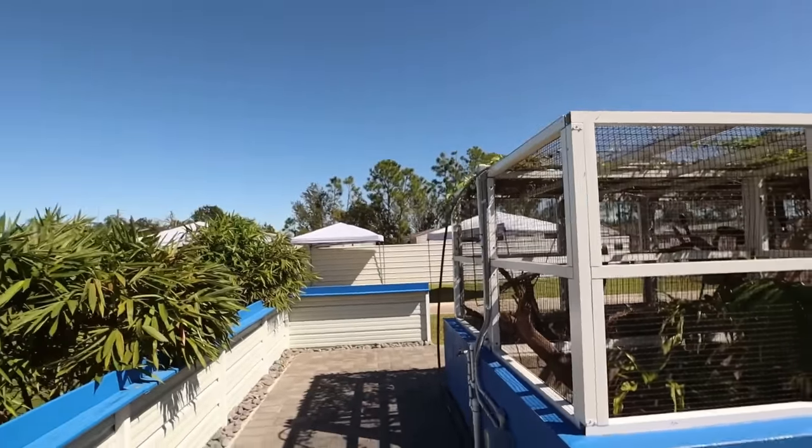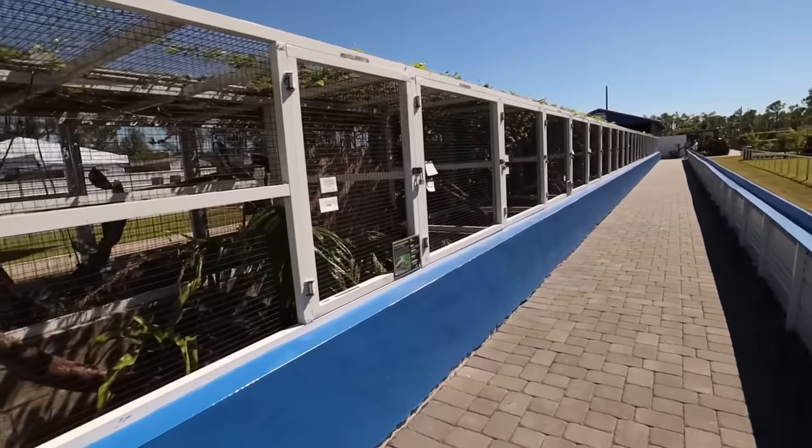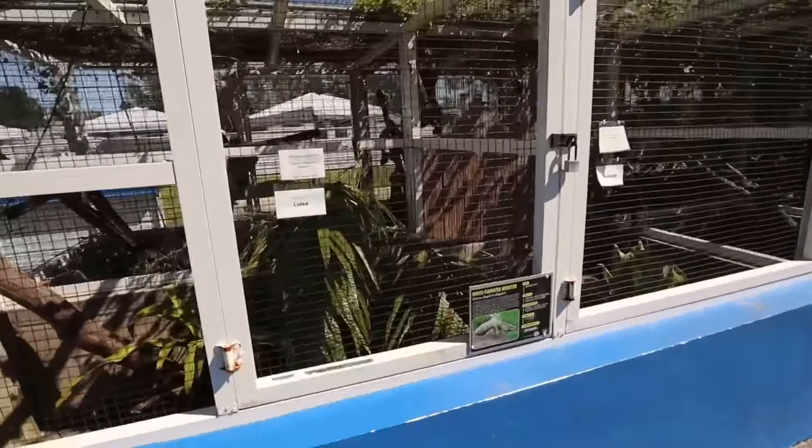And then the rest are these really nice aluminum frames, which are not going to rot in South Florida. The aluminum won't rot and rust. And then we have this, Ty has these other exhibits. Look how long this goes. This is so amazing. So there's some white throat monitors in here.